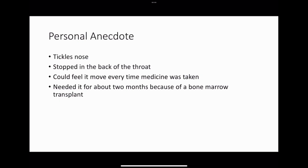And with a personal anecdote, it is said that the feeding tube tickled the nose, and it stopped in the back of the throat, and you could feel it every time that medicine was being taken, and it was in for about 2 months.